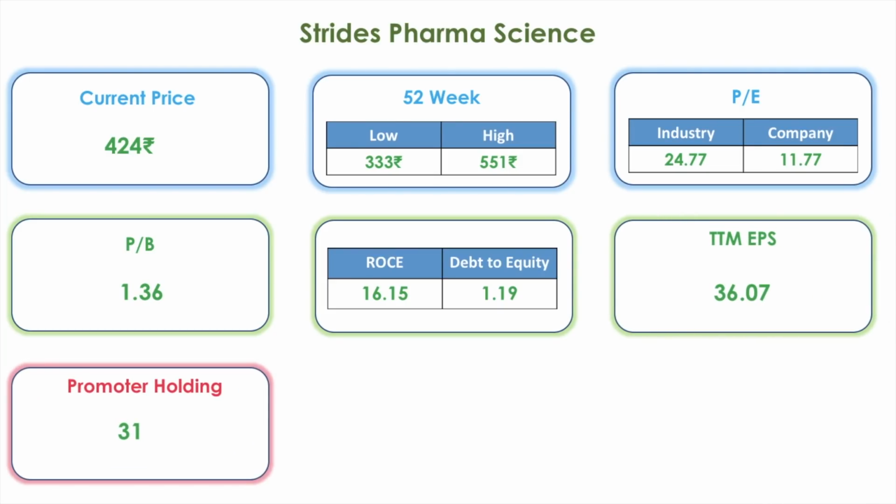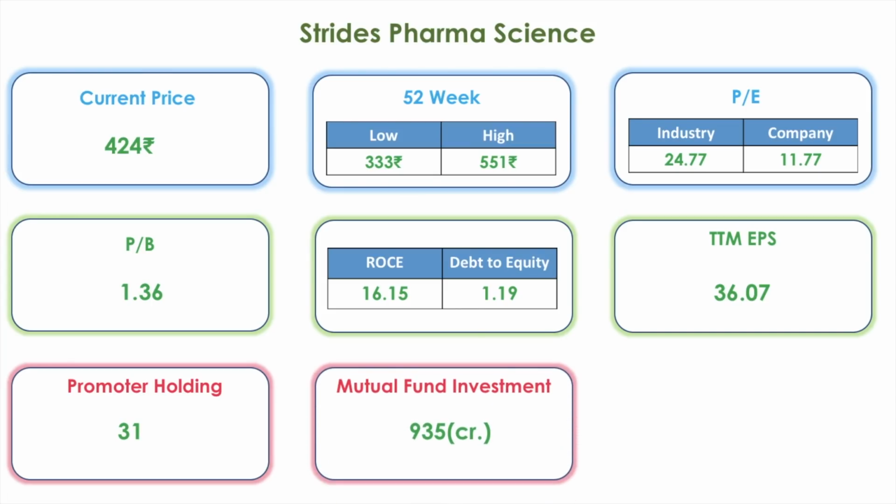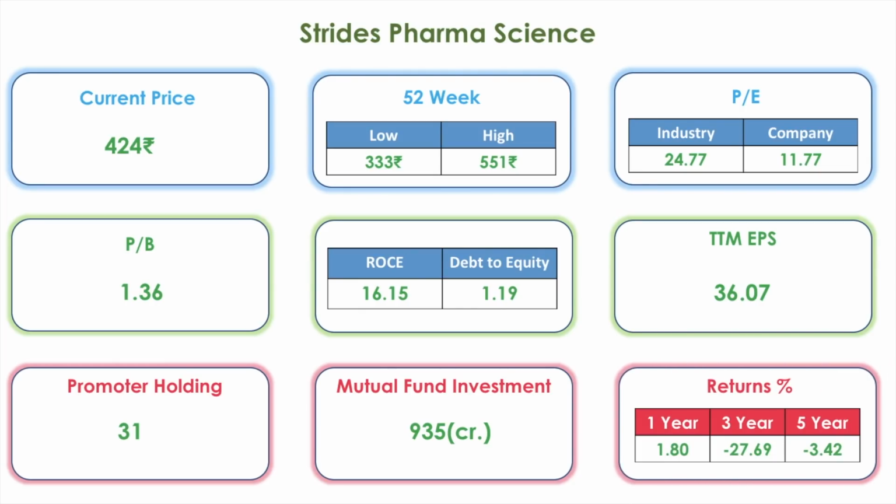The promoter holding is 31%. 935 crores has been invested in the stock by many mutual fund schemes, and the return for 1 year is positive but only 1.80%. But for 3 and 5 years it is negative. For 3 years it has given us a return of minus 27%, and for 5 years a return of minus 3%.